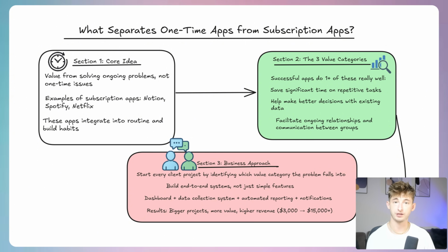So try to think about the software that you personally pay for. It's probably things like Notion for your organization, or maybe Spotify for music, or Netflix for entertainment. And these aren't tools that you use once and forget about. They integrate into your daily routine, and they become more valuable over time as you customize them and build habits around them.